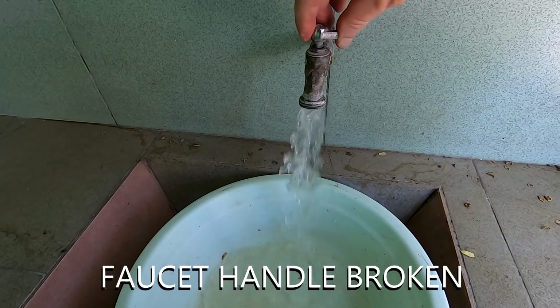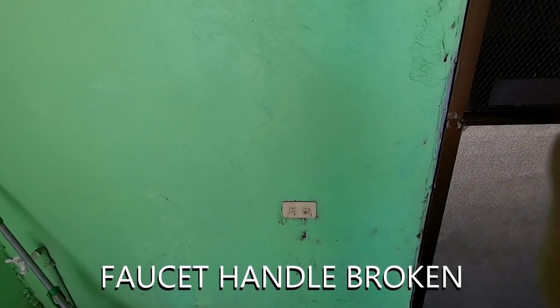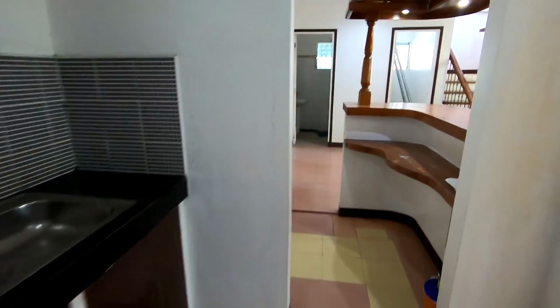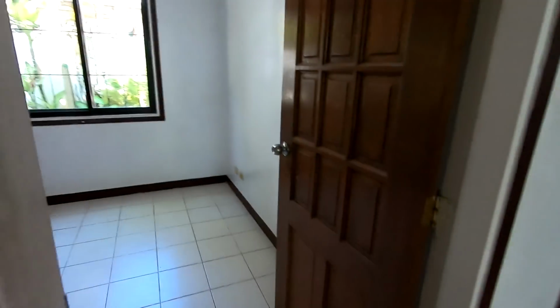Yeah, that's okay. But again, with this green paint in the Philippines, I think the Chinese hate the Philippines. It just sent all the green paint. Just needs a paint job. Okay. And on the first floor is 2 bedrooms. This is the first one.